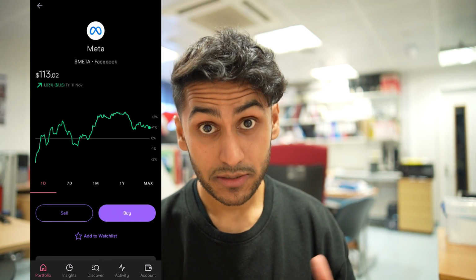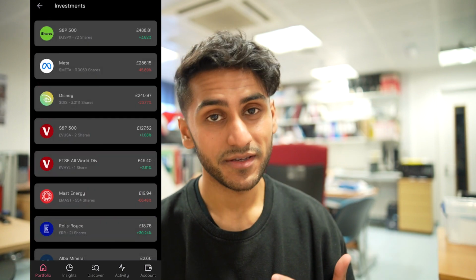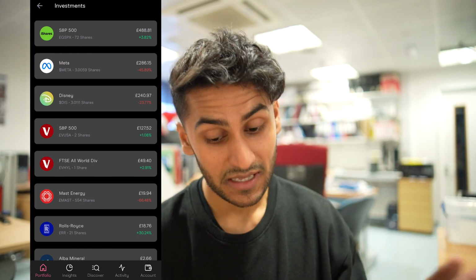Meta has been doing a little bit better after its incredibly poor performance recently, where it went down to around 80 something at one point. Yeah, 88.91. So small recovery for Meta. It's a stock that I'm going to keep for a while because I'm not going to sell it at a loss, and I'd rather lose all of it than sell it because it's not a lot of money, and I'm just going to keep Meta.